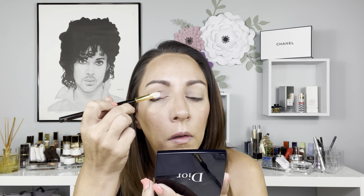Next, I'm gonna go into this shade here. I didn't swatch that one. With a Tom Ford 14, which is like a pencil brush, I'm just gonna put that in the inner corner. Then with a softer brush, with more flexibility, which is the BK Beauty 201, I'm going to just put that right up here and then go back to my baby blender and just blend those two shades together.